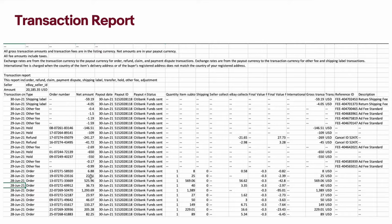So if you look to the bottom of the page at the last few rows, which are all orders, you can see the fees associated with those orders. It shows the item subtotal, how much was paid for shipping, and eBay collected sales tax. It shows the final value per order fee, the final value fee itself, and any international fees. So that's a column that's going to show you those typical fees associated with orders and other things.